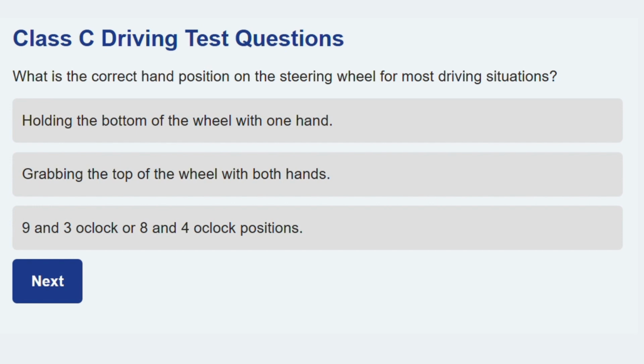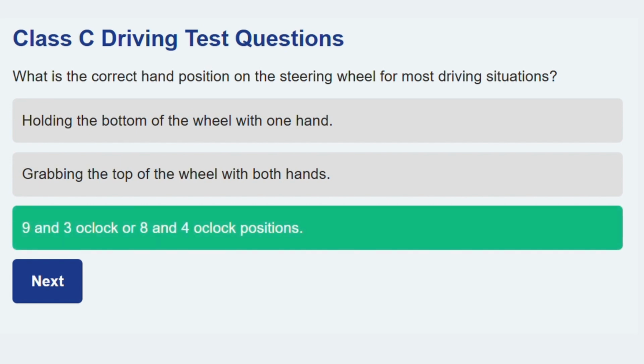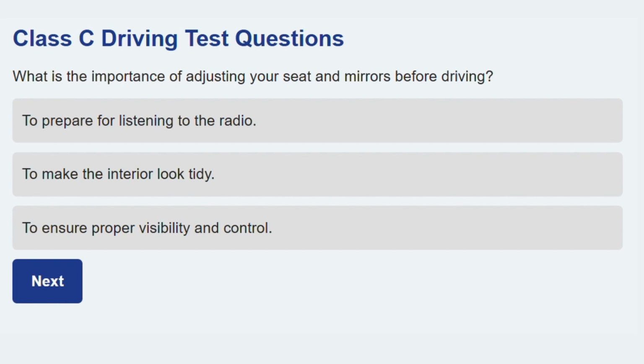What is the correct hand position on the steering wheel for most driving situations? 9 and 3 o'clock or 8 and 4 o'clock positions. This maximizes control and safety. Hands set, onward.